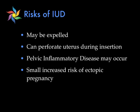If you're exposed to sexually transmitted diseases like gonorrhea or chlamydia, they can travel up the IUD and cause pelvic inflammatory disease, which is a severe infection of your tubes and ovaries. So you definitely want to protect yourself against sexually transmitted diseases while using this type of birth control. And last, there can be a small increased risk of an ectopic pregnancy, or a pregnancy in your tubes, with the IUD. Side effects of the IUD are very uncommon.